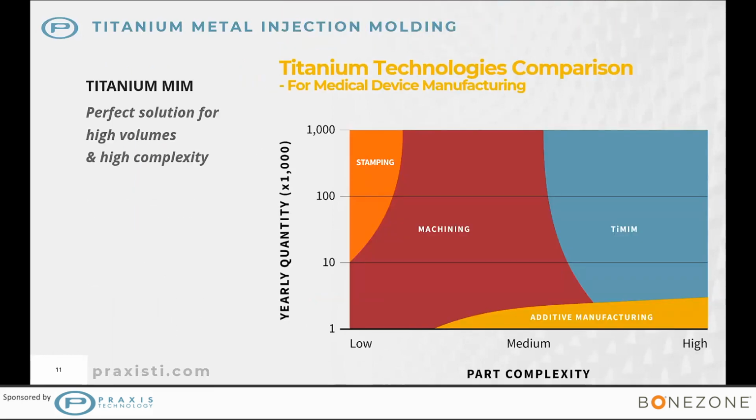I put together this graphic to kind of show the lay of the land of where different titanium manufacturing technologies fall for medical device manufacturing. The main idea is you've got both the quantity that you need to make every year and the part complexity. On the left-hand side, obviously, stamping is a great way to make a tremendous volume of parts, but you're limited in the complexity that you can make. On the other end of the graphic, additive manufacturing, you can make a very complex part, but it doesn't have great scalability from a cost perspective.